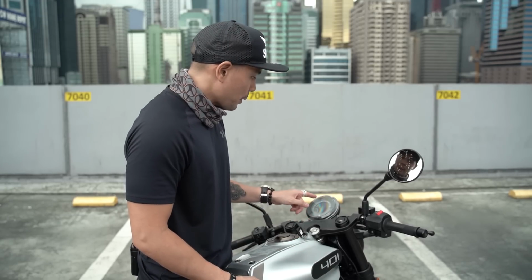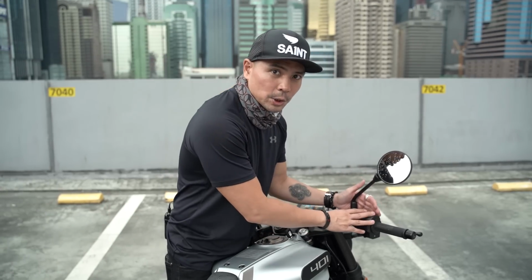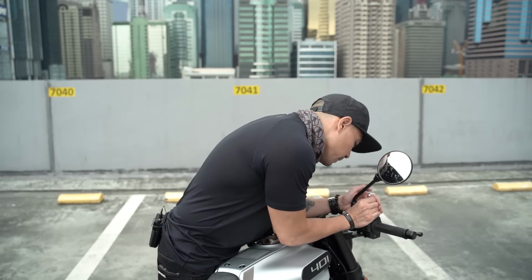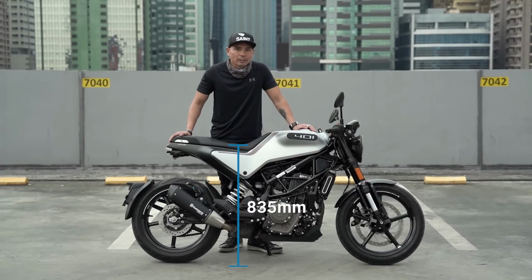But if they went analog, I would actually have preferred that. The switchgear is backlit, so at night these little things light up. You can't see it now, but if I go like this, there you go, it's lit up. Kind of cool. The seat height is 835 millimeters.